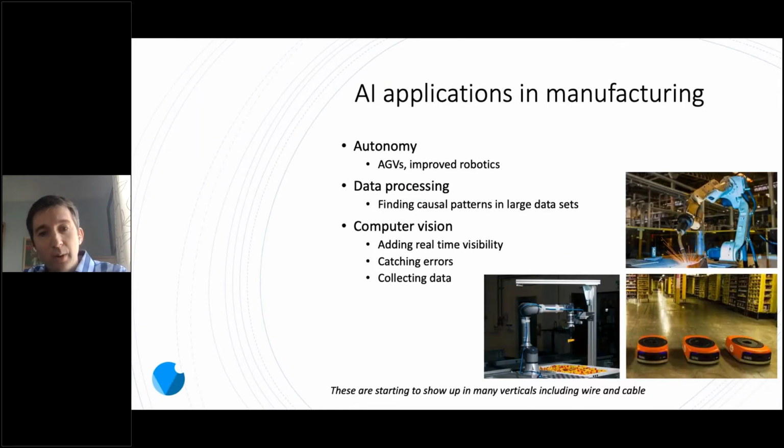So, getting more into manufacturing, the AI-powered applications are often around autonomy and pattern recognition. Pattern recognition can help with optimization and catching errors. AI can process tons of data and find patterns where it's hard for a human to. By looking at all of the inputs across a whole facility, you can probably find ways to optimize set points, logistics, or planning.